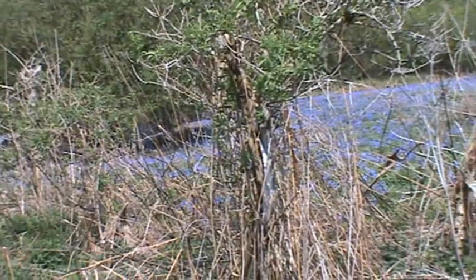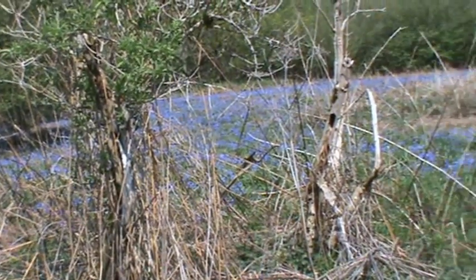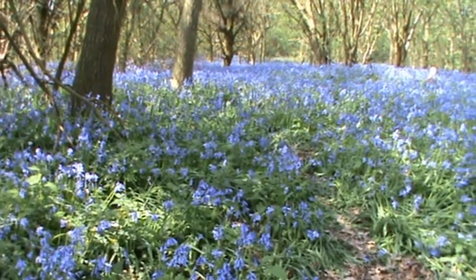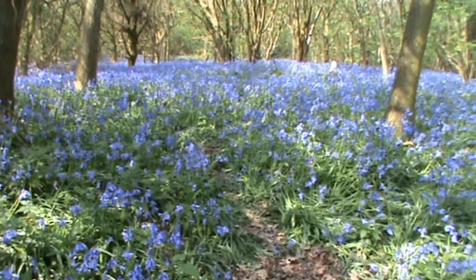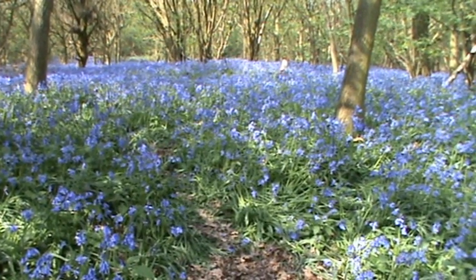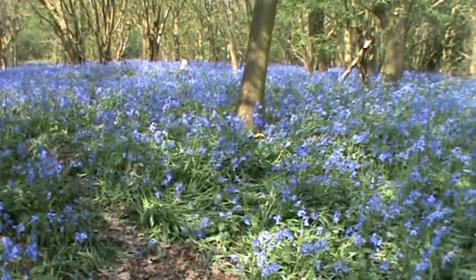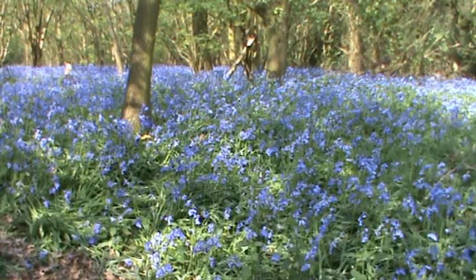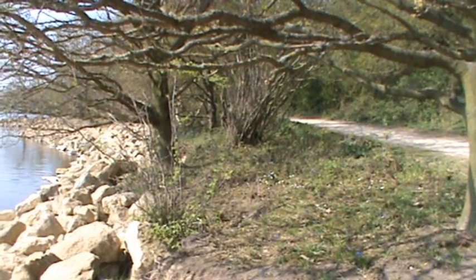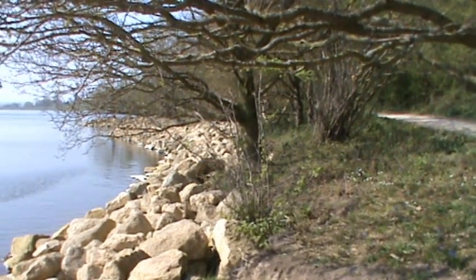They're everywhere. Just bluebells as far as the eye can see. That's incredible. And with sunlight coming through the trees, it's a fantastic photo. There's a path. The bluebells are nearly up to the water's edge even.